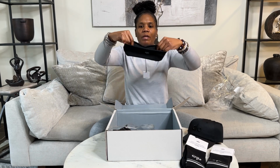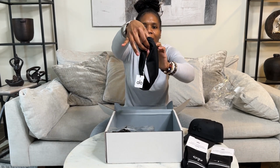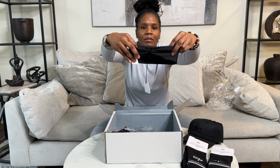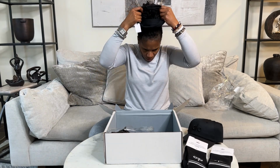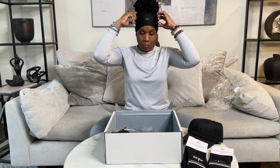This is the Aloe headband, and it gathers in the back right here, so you could see. How does it look? It feels good. It's nice and secure. If you have ear pods or earbuds, I think it'll hold them in place.